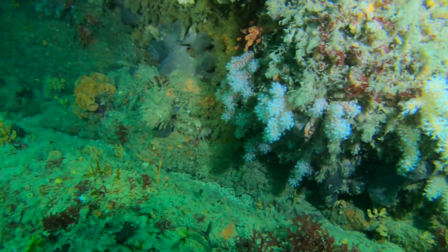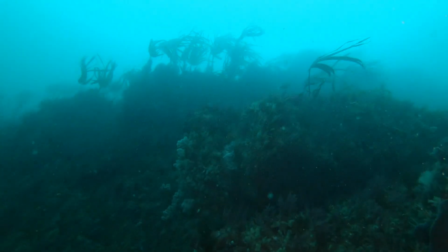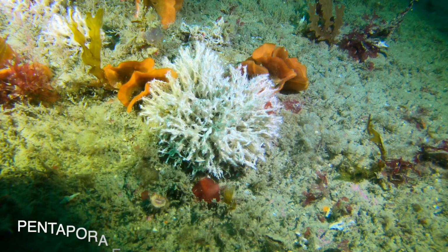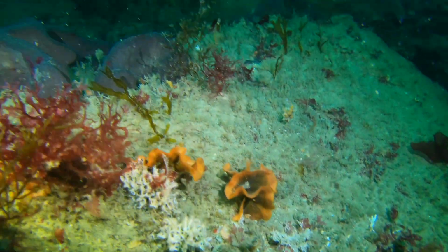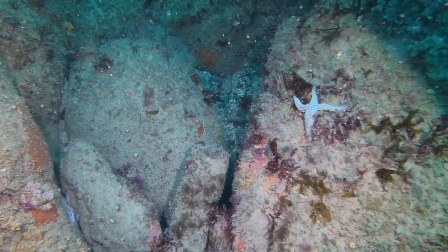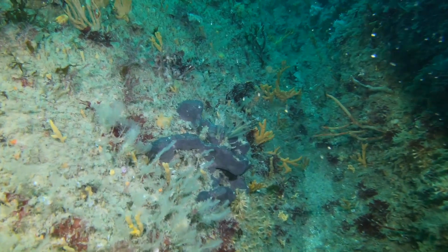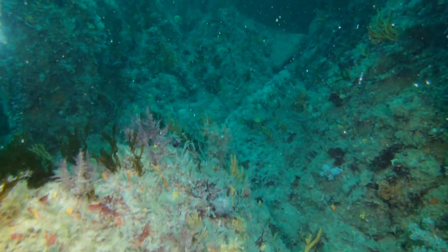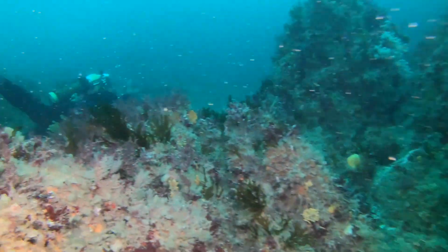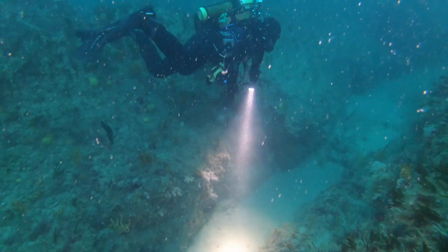You can see here I'm just checking along any little ledge to look for some crayfish. These small orange bits are called rust coral. The plan was made to swim along these little sandy gullies and see what we can see.